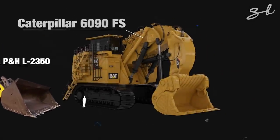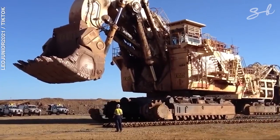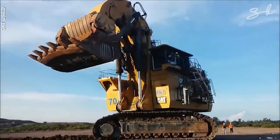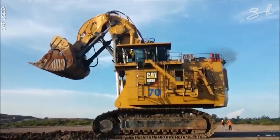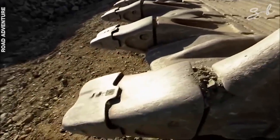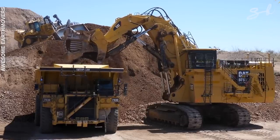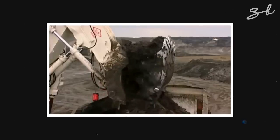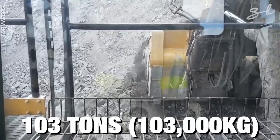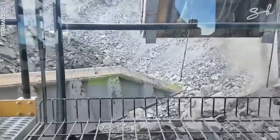Introducing the Caterpillar 6090 FS. We've seen excavators before, but none of them are as gigantic as the Caterpillar 6090 FS. This hydraulic shovel is the most powerful type of excavator of its kind and the largest in the world. It's mainly used for mining and heavy digging projects, but it can also handle any job that requires heavy lifting. This mammoth can pick up 103 tons in one go and loads nearly 10,000 tons of earth an hour.